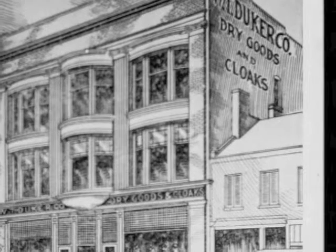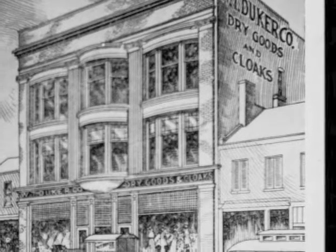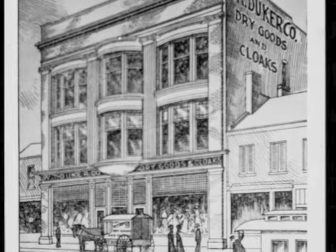That occupied the space for some time. A painted sign advertising W.T. Duker Company Dry Goods and Cloaks can still be seen on the west wall of the building.